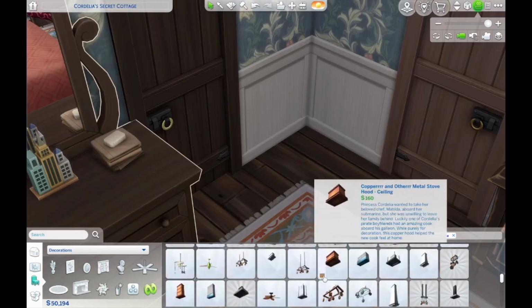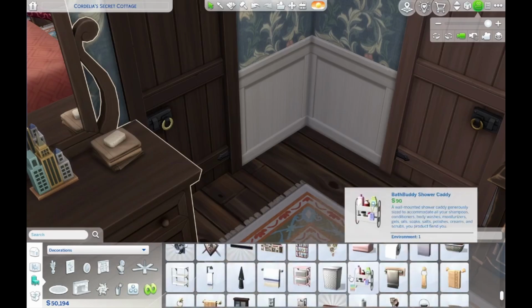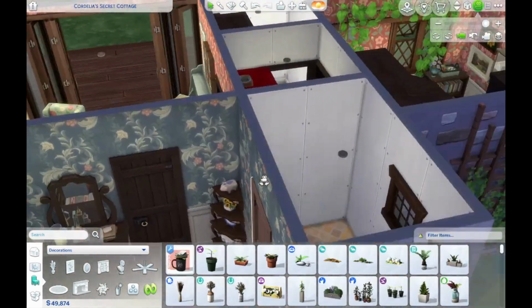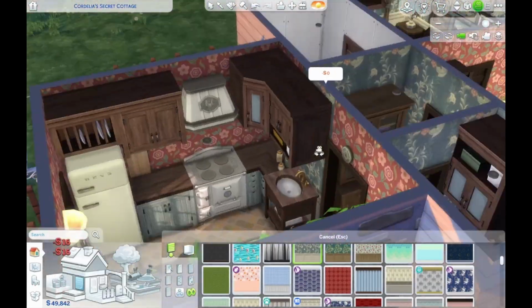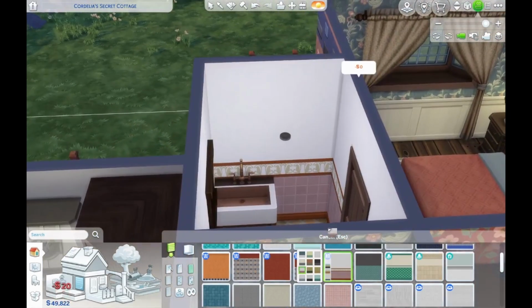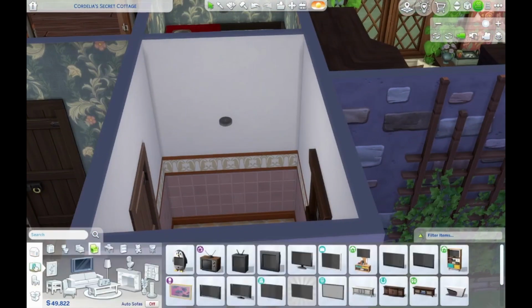Yep, it's my idea. I wish that they would better classify the corner shelves. The corner shelves and the china cabinets, I feel like need to have better sorting because they're kind of hard to find sometimes. Especially the corner shelves.